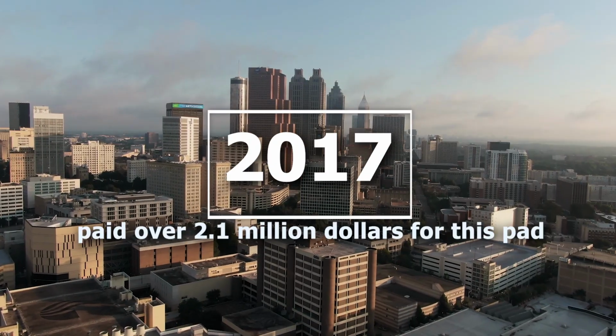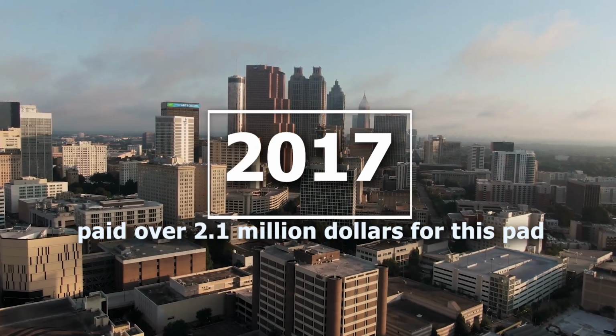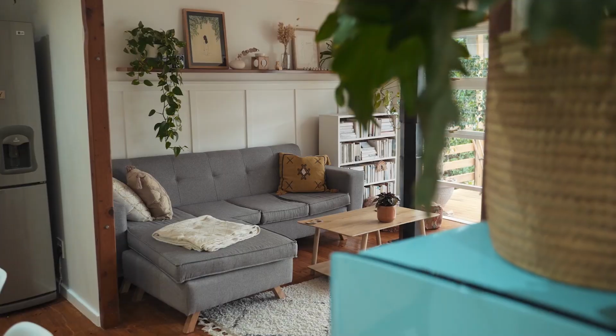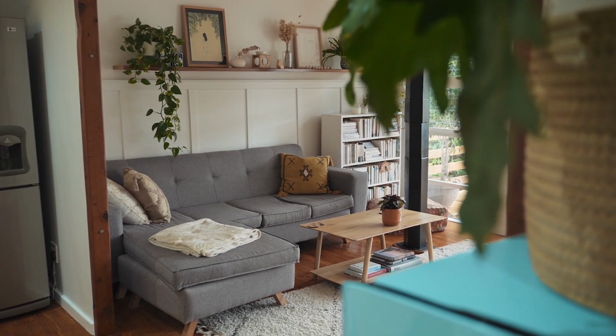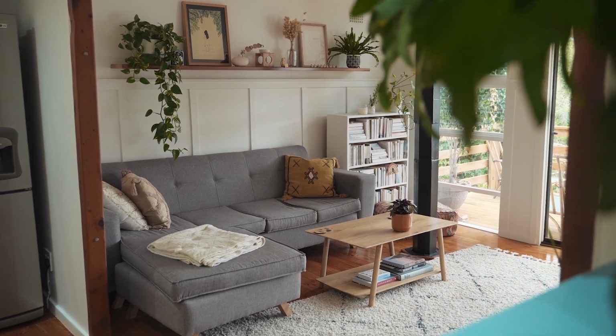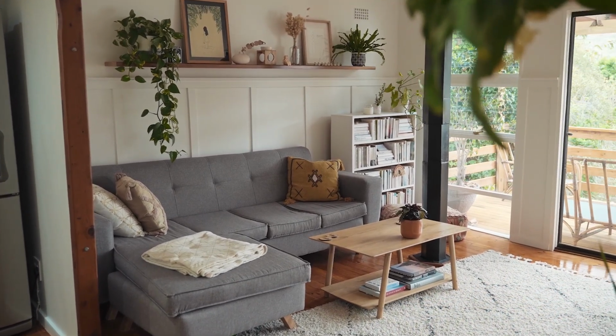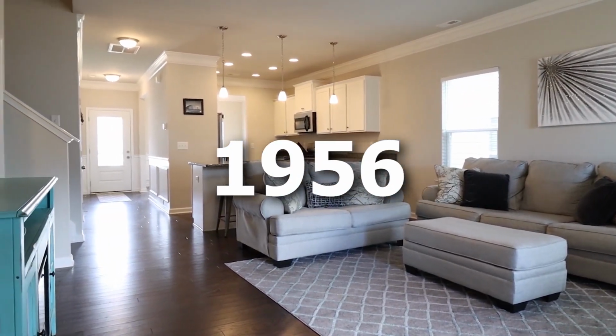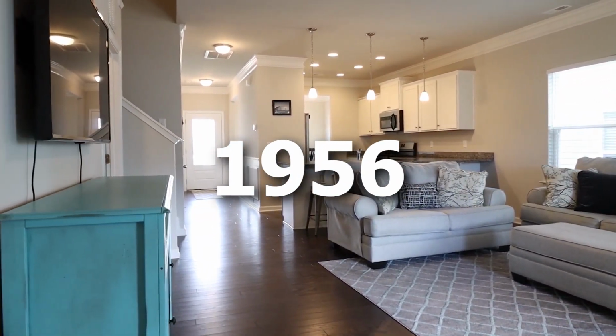In 2017, the popular sitcom actor paid over $2.1 million for this pad. In the Los Angeles beach community is a 1,863 square foot house which was built in 1956 and was fully remodeled shortly before Romano purchased it.